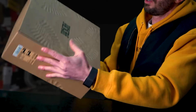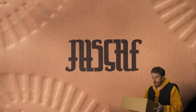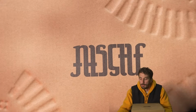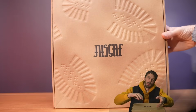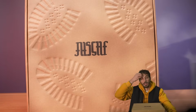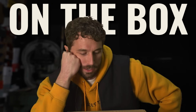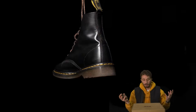Ooh, I love these logos, the multi-directional logos. Nice touch. I don't know what it has to do with what's inside the box. I'm doing some Sherlock Holmes deductive reasoning. The logo's backwards and forwards. What would a Doc Marten be backwards and forwards? If I nail this, everyone's gonna be like, he knew, he totally knew. There's footprints on the box, backwards and forwards. You can't make a backwards boot, really. I don't think it's interesting enough to reverse the outsole.